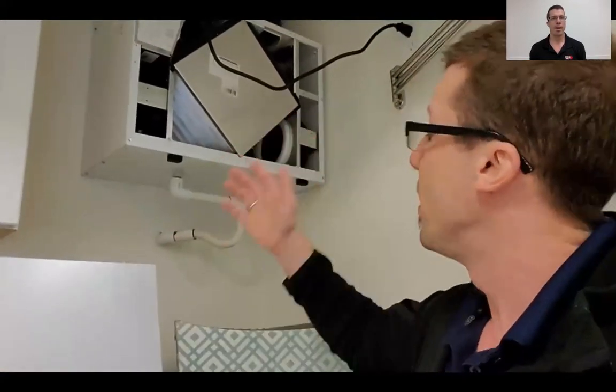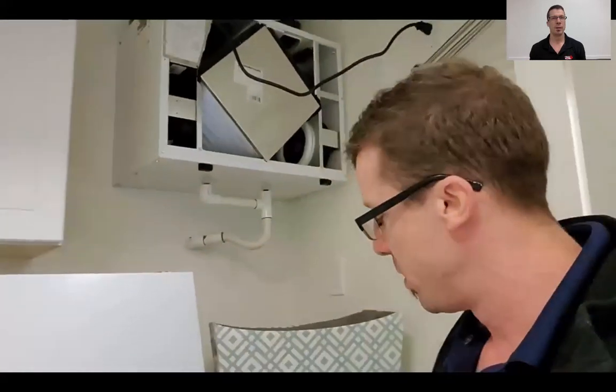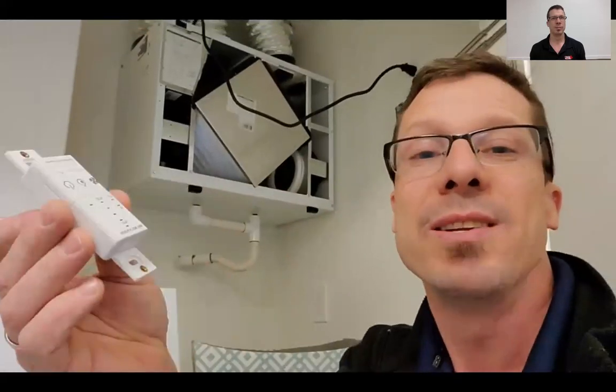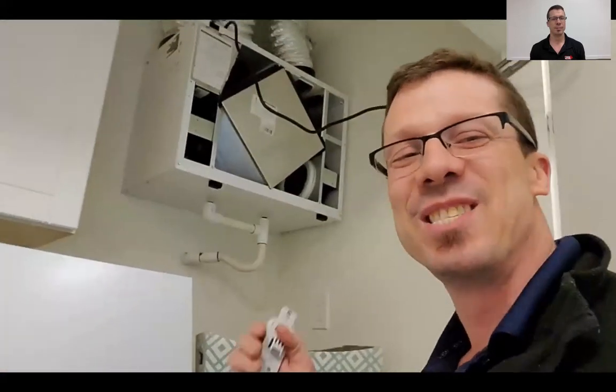We've been going all the way around this house 3-4 times to try to find where's the switch for this thing. How do we turn this on? So I open it up, and as soon as I open it up, there was a little box like this in there, and I'm like, what is it? I open it up, and here is the switch. It never got installed. So this is from 2017. This unit has never worked once in its life.